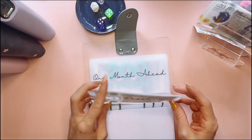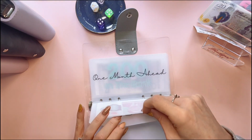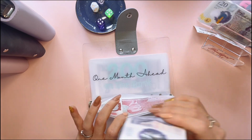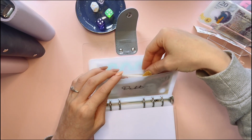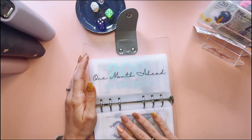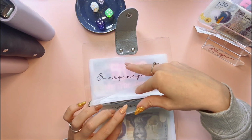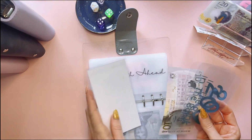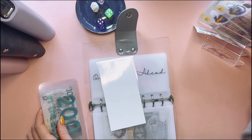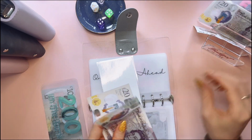Yeah. Right, savings. Debt is getting 20, so it's just got that 50 in there for the minute. So we'll pop a 20, so we've got 70. Hopefully, when I get to 100, I'll probably chuck some of that in the bank. 1 month ahead is getting 60 today. 50, sorry, 20, 40, 50.